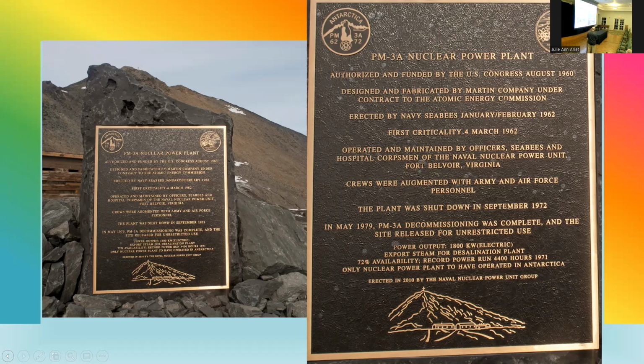The plant was shut down in September 1972, and in May 1979, PM3A decommissioning was complete, and the site was released for unrestricted use. The power was 1.8 megawatts electrical. We exported steam for desalinization. The plant, over its life, was available 72% of the time, which was not bad for the inhospitable environment we were in and the difficulty of getting spare parts and that sort of thing. Our record power run was 4,400 hours in 1971, and it's the only nuclear power plant to have operated in Antarctica. Okay.